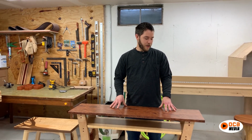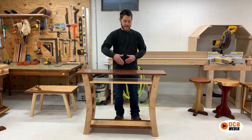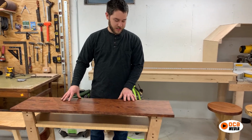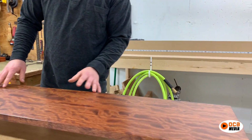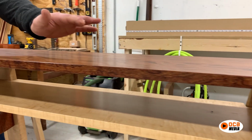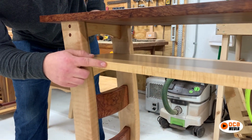It's, I would call it a hall table or a sofa table. It's a little bit taller, not as deep, and wider. I really loved the design. The woods that it's made out of are just absolutely gorgeous woods. They are bubinga, which is the top, and then curly maple, which is one of my favorite woods.